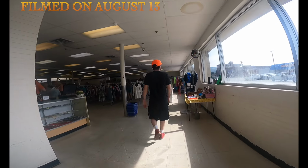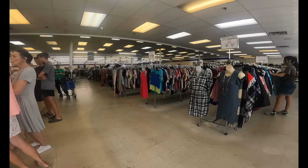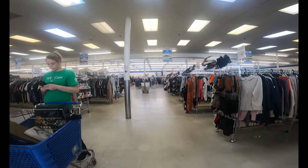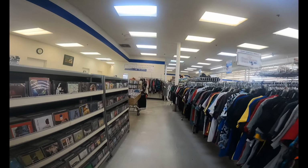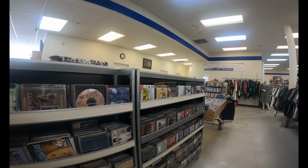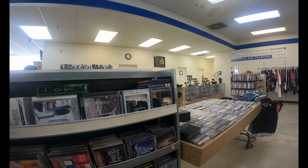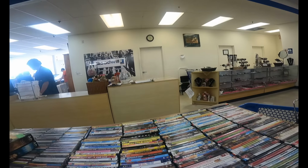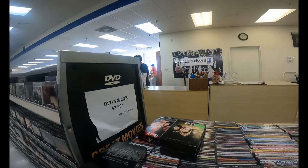So, we went to this Goodwill, I believe in Pennsylvania. We were on a family trip, and my mom decided to plan out some Goodwill stops for us. I did find some interesting stuff here, but not really much. Maybe 3 CDs in total. No games at this place, no movies that I was interested in.